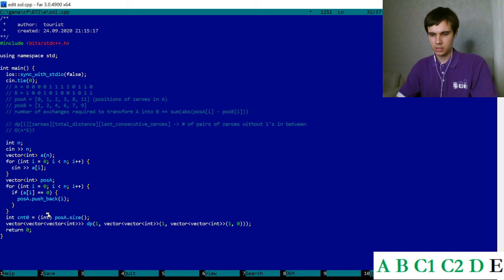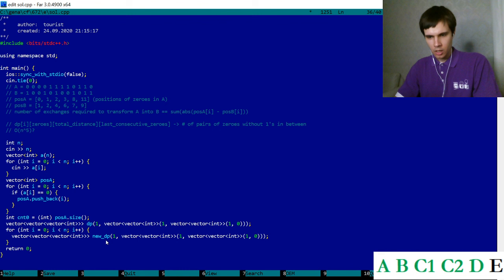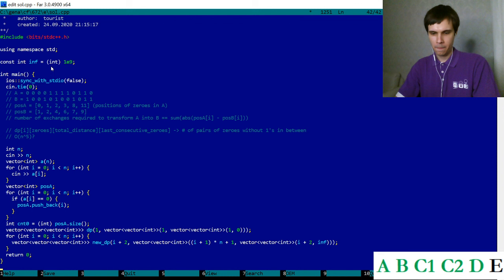And for each position, we can create a new vector here. So zeros can be up to i plus 1 after this step. So we need i plus 2 here. Total distance will be i plus 1 times n at most. And last consecutive zeros will be at most i plus 1 again. So it's okay, something like this. And we can write infinity here. In the end, we just swap dp and new dp, and we just loop over zeros.